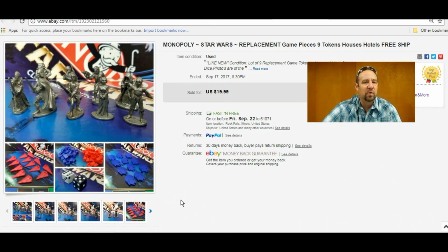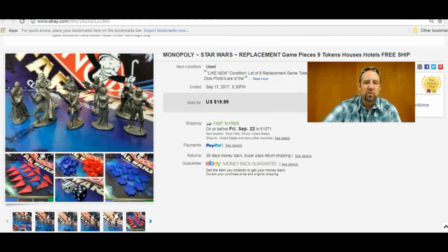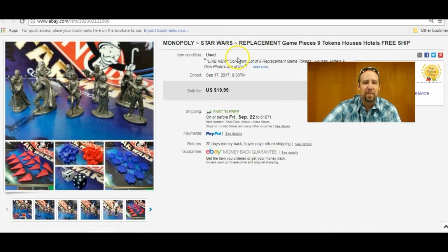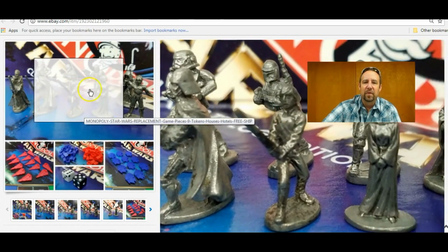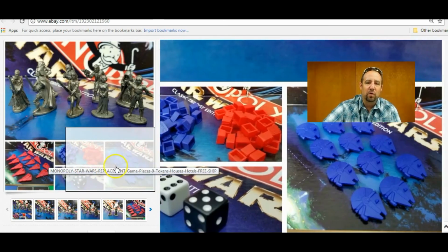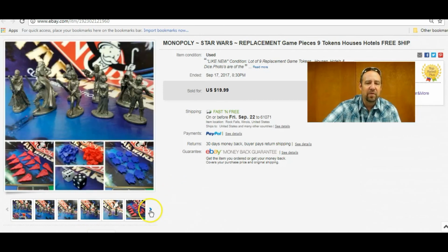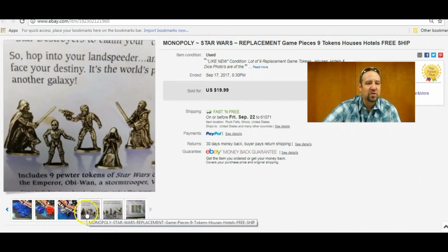This is another thing I've been doing quite a bit: I've been picking up Monopoly, themed Monopoly games and stuff like that, because you can part the pieces out for actually some pretty good money. This one here, I just listed it as Monopoly. This is from a Star Wars set, just replacement game pieces. So I had the tokens. I listed all the tokens, basically the houses and the hotels and the dice. I don't think I had any of the cards listed. No, I didn't list any of the cards or anything like that.